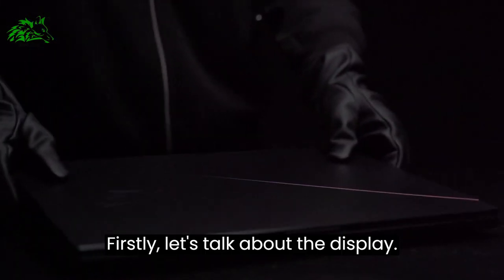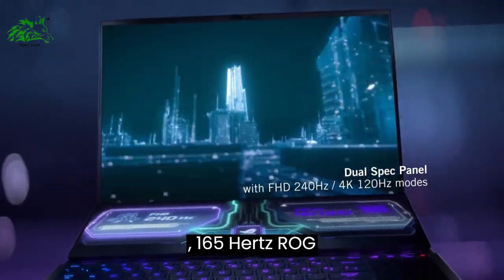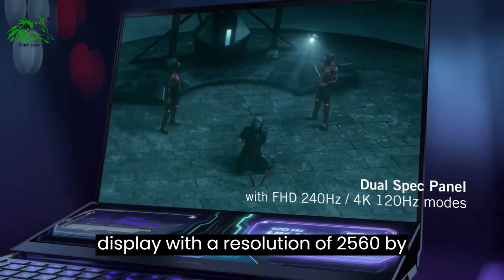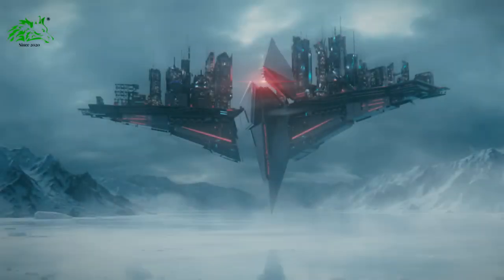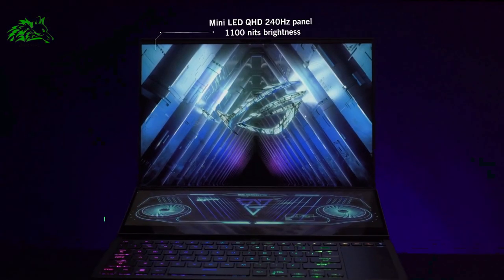Firstly, let's talk about the display. The main panel of the ROG Zephyrus DUO 16 is a 16-inch, 165Hz ROG Nebula HDR QHD 16:10 display with a resolution of 2560 by 1600 pixels. This display is not only visually stunning but also allows for a more immersive gaming experience, thanks to the high refresh rate and HDR capabilities.